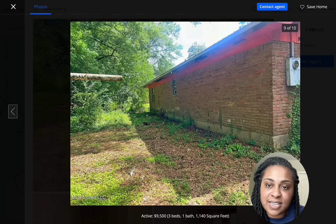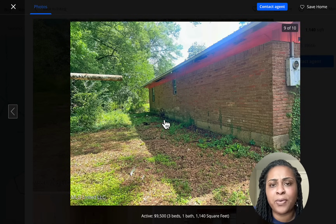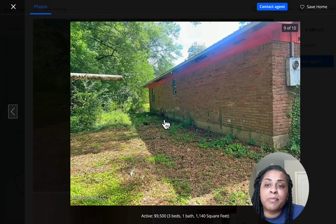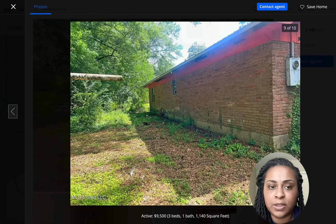Okay. It appears to be the backyard. So not much of a backyard. It seems that the property has a setback a little closer to the property line, and it's away from the street. So you have more of a front yard is what I'm trying to say. It looks like less of a backyard if this is the back of the home, which it appears to be.